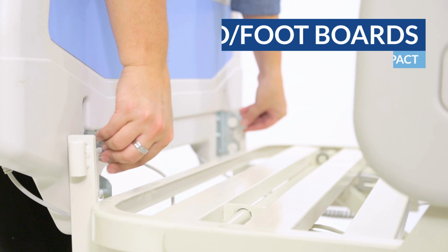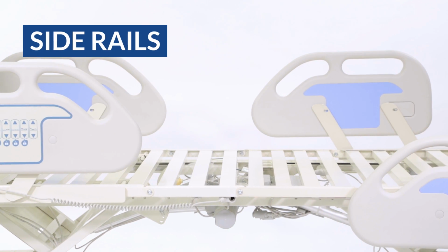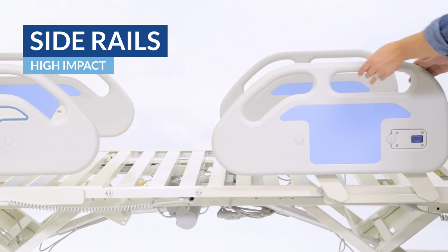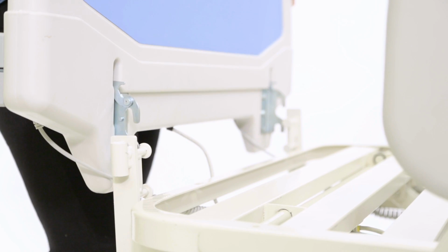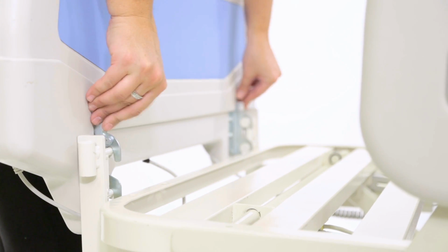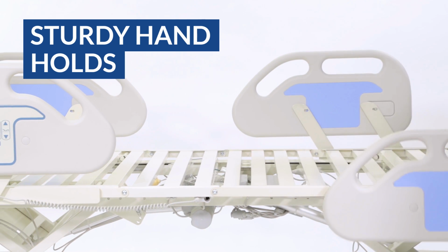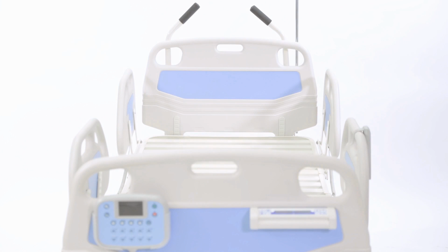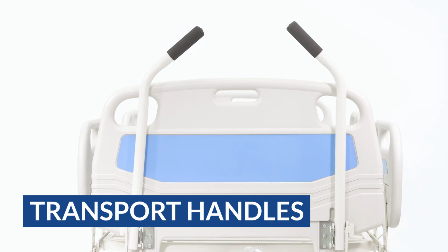The beds have high-impact, quick-release head and footboards, and high-impact side rails that can be raised and lowered easily, locking into place, and positioned and tested to best eliminate chances of entrapment of your patient. When firmly locked into place, the head and footboards, as well as the side rails, offer sturdy handholds assisting your patients in repositioning, as well as the staff in maneuvering the bed. The Platinum SCE Plus also offers transport handles to further assist in transporting the bed from area to area.